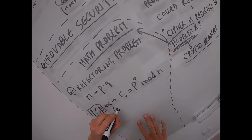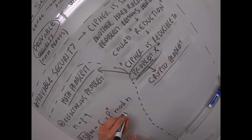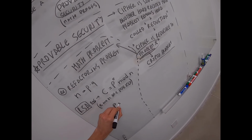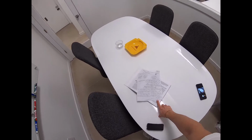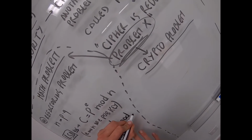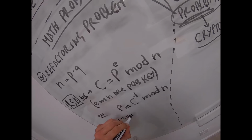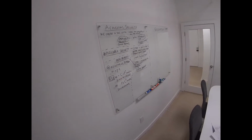Let me open a parenthesis: e and n are the public key. Okay, so what about the decryption? In the decryption, we're getting a plaintext, correct? We get the plaintext from the ciphertext to the d mod n. And d is the private key.